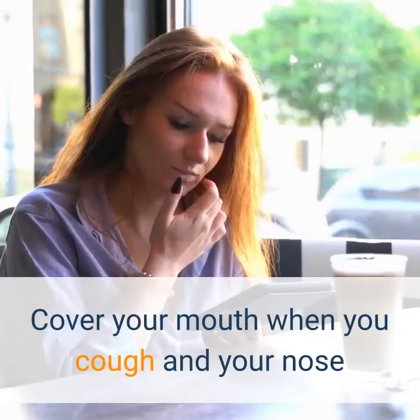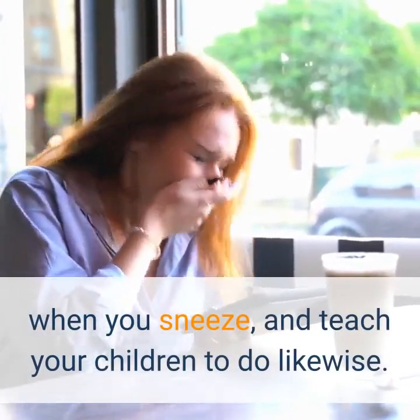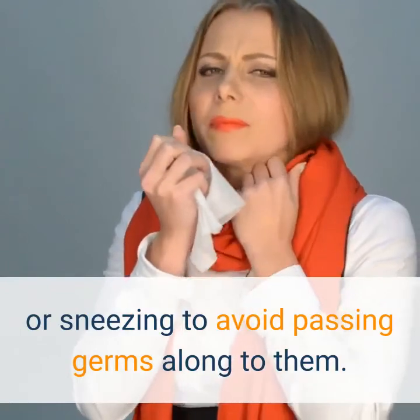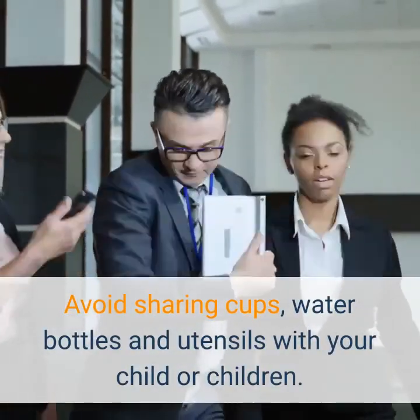Cover your mouth when you cough and your nose when you sneeze, and teach your children to do likewise. Whenever possible, turn away from others when coughing or sneezing to avoid passing germs along to them. Avoid sharing cups, water bottles and utensils with your child or children.